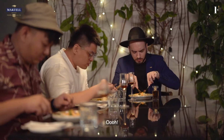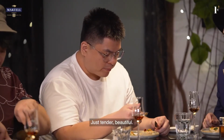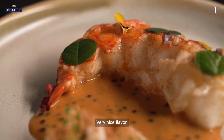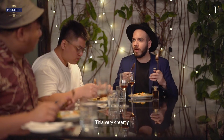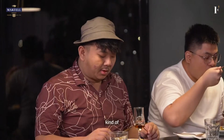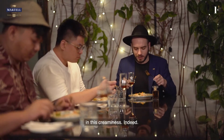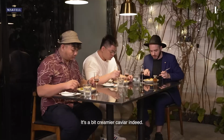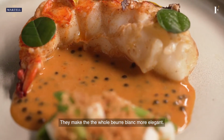Ooh, just tender, beautiful. Very nice flavor. Yeah, it's very smooth. This is very creamy. And the caviar really integrates itself in this creaminess. Indeed, it's a bit creamier caviar. Yeah, they make the whole beurre blanc more elegant.